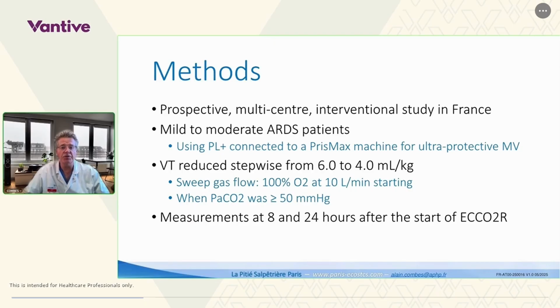And the sweep gas, which is flowing through the artificial membrane lung, which is actually providing gas exchange, was made of 100% oxygen at 10 liters per minute, and it was started once the PaCO2 was getting over 50 millimeters of mercury. And of course, there were a lot of measurements performed initially, and then at 8 and 24 hours after the start of ECCO2R.